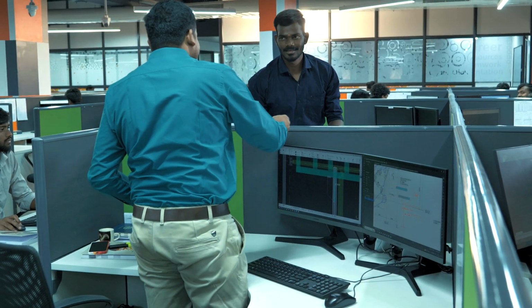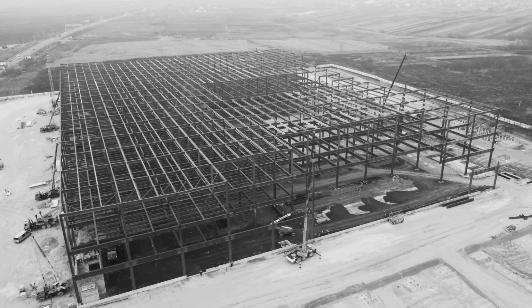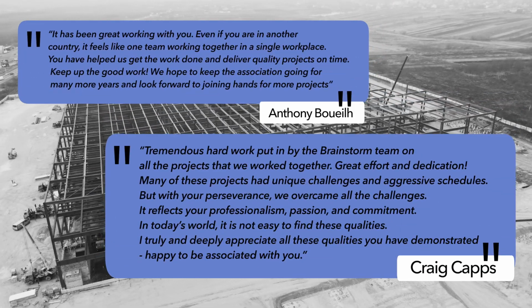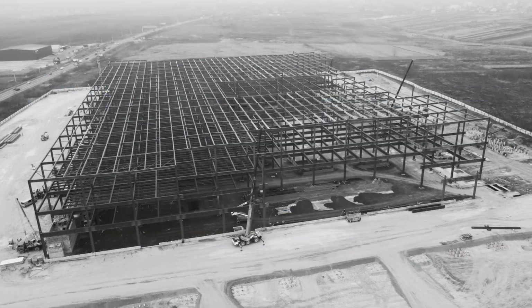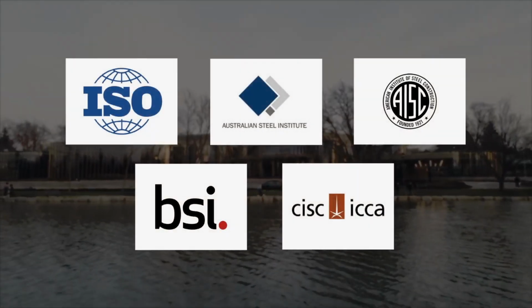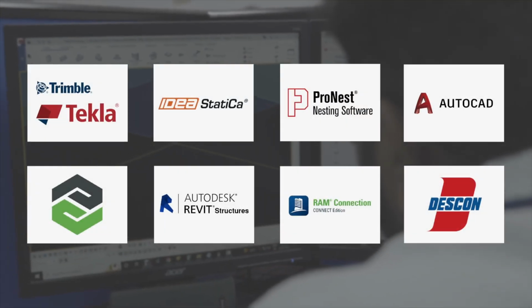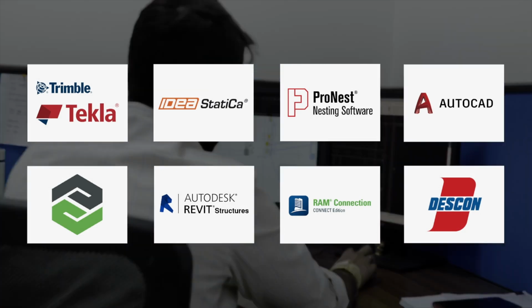Our collaborative work culture and efficient internal systems and processes, combined with our breadth of experience, empower our talent pool to consistently deliver projects accurately and on time, leading to customer delight. We comply with steel detailing standards and practices of different countries. To ensure a high level of accuracy and standards in the design and detailing process, we use the latest software.